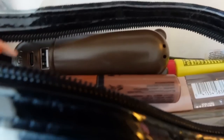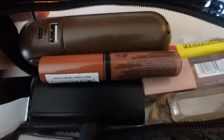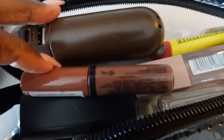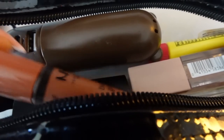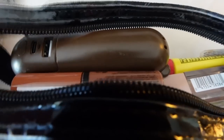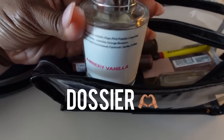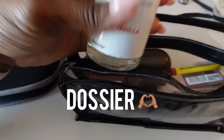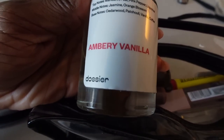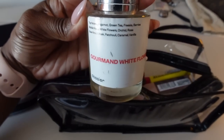So guys, whenever I travel, I have my little travel pouch. I have my comb, my fan, because we're going to a tropical country, my battery pack, my lip gloss, just all my little essentials that I may need on flight. And of course, I cannot forget my Dossier. I'm going to be packing two of them, Amber Vanilla and also Gourmand White Flowers.